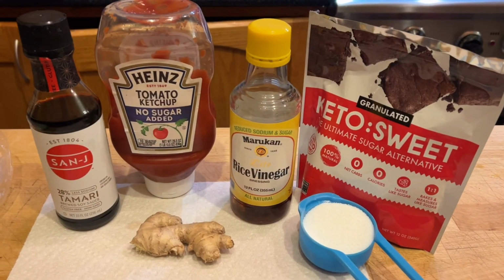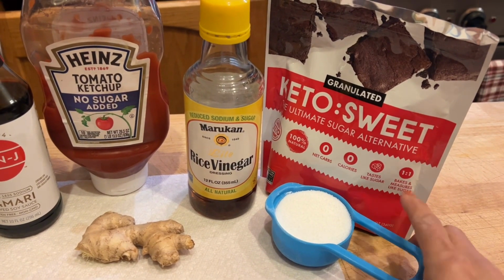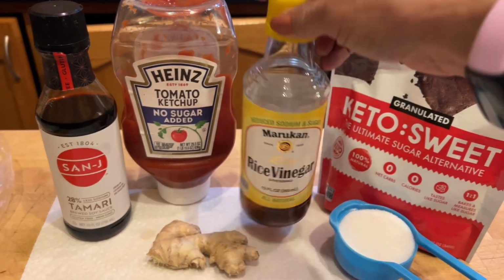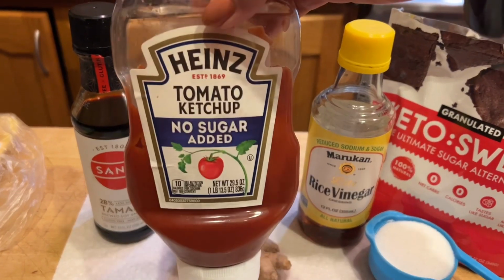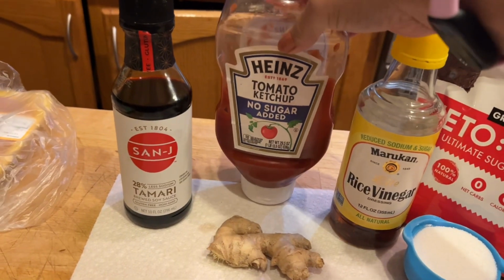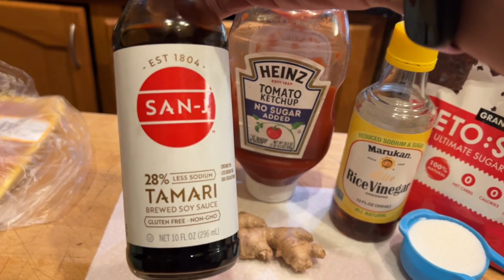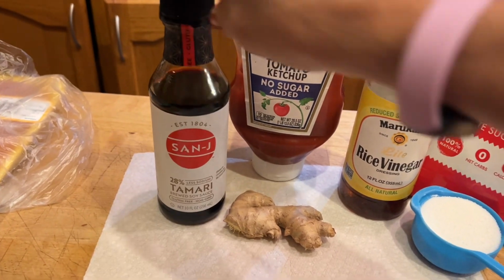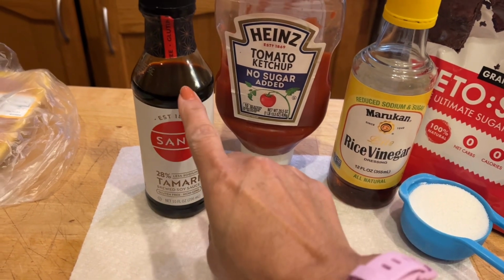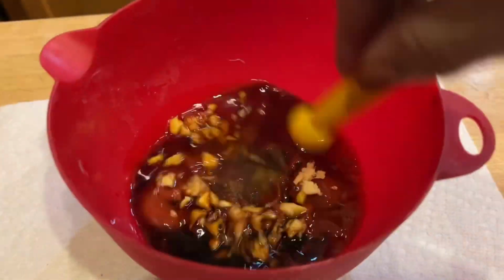Okay, so we are making sweet and sour chicken tonight. I'm using 1/3 cup of this keto sweet granulated sweetener. This one's erythritol. 1/3 cup of rice vinegar, and then 3 tablespoons of ketchup, and I'm using the no sugar added to keep my sugars down. And I believe it's a tablespoon of the low salt soy sauce and 1 teaspoon of ginger. It might be more. I'll put on the screen what it is if it's not 1 tablespoon of the soy sauce.